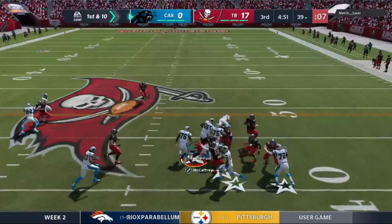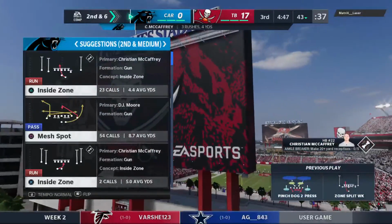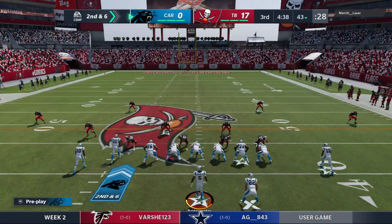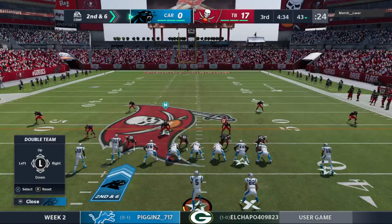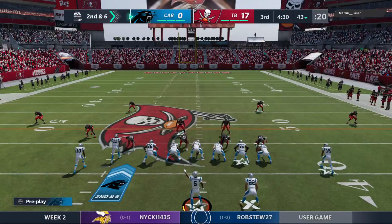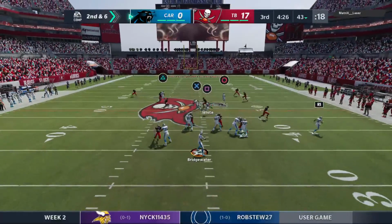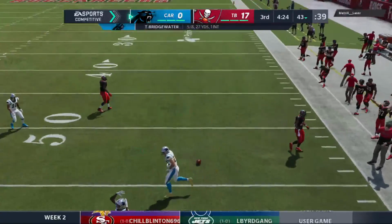Bridgewater going to give this to McCaffrey. And he's across the 40, 3 extra yards to the 43. For Carolina. It was Jason Pierre-Paul who was able to get him down. 4 yards on the pickup. 2nd and 6. To throw on 2nd and 6. Bridgewater. And that'll be incomplete.